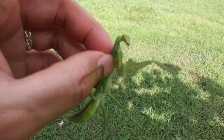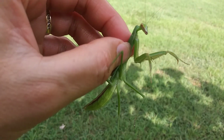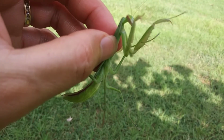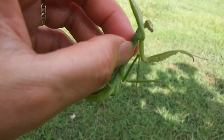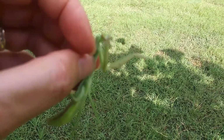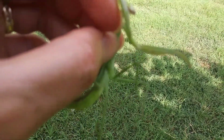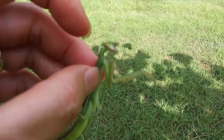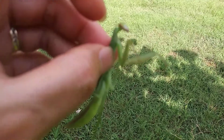Ayan mga guys, nakahuli na naman ako ng grasshopper. I remember when I was young, I loved to catch this grasshopper. So I got it now again. You say, please let me go, let me go. Okay, I'll let you go.